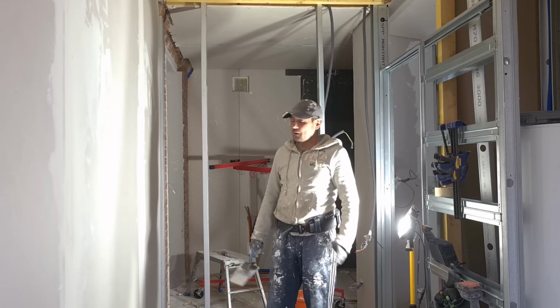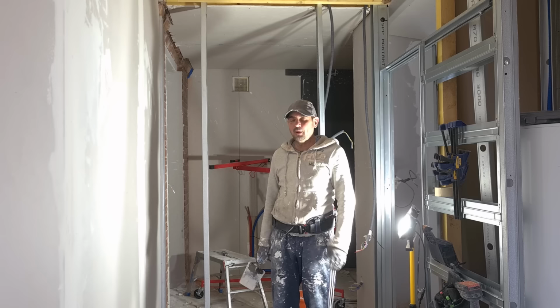Looking a bit chubby at the moment, I do appreciate, but I am identifying as a slim person. That's correct, I am trans slender.